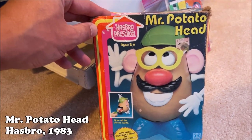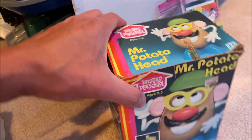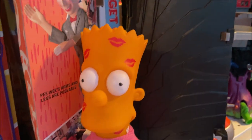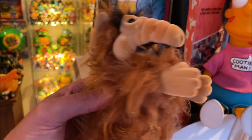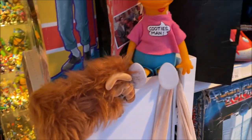1983 Mr. Potato Head from Hasbro. Kind of a cool piece to have, early 80s. And then if you continue, here's another Bart doll with the lips all over him. Goodies, man. And here's a Clinger Alf. Kind of squeeze him and he clings to things.